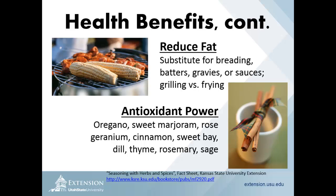Another thing is that instead of using a lot of breading, batters, gravies, or sauces, which often contain added fat, you can marinate with spices or simply create a dry rub for your meats or veggies. Then, of course, another way to cut out just a little bit more fat is to grill instead of fry in oil. And lastly, antioxidant power.